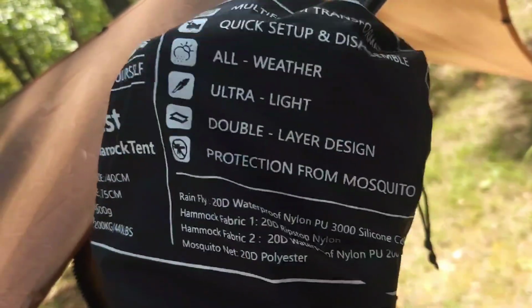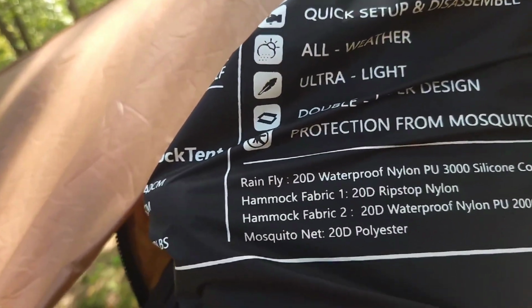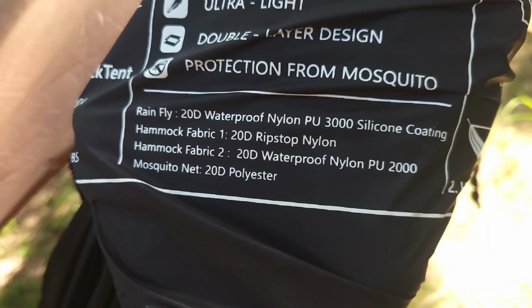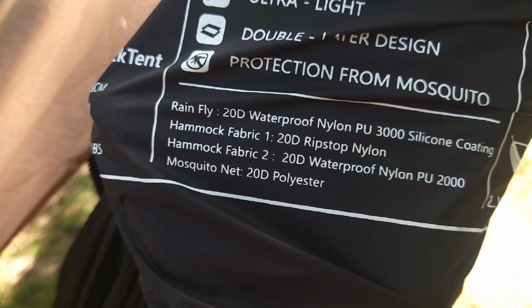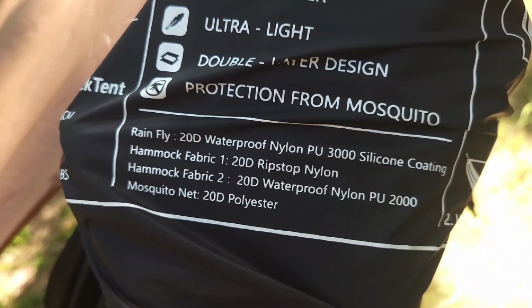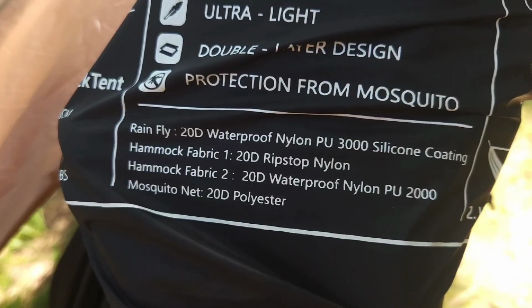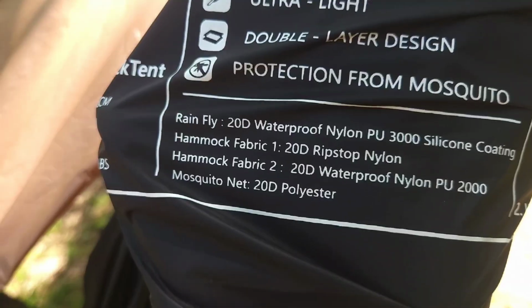Some of the features that it offers, and here is some of the information regarding the makeup and the material. So it's a 20D waterproof nylon with a PU of 3000 silicone coating. And it looks like the hammock fabric is 20D ripstop nylon, and I'm guessing that hammock fabric 2 is the underside, which I failed to mention. But it's a 20D waterproof nylon with the PU of 2000, and the mosquito net is a 20D polyester.